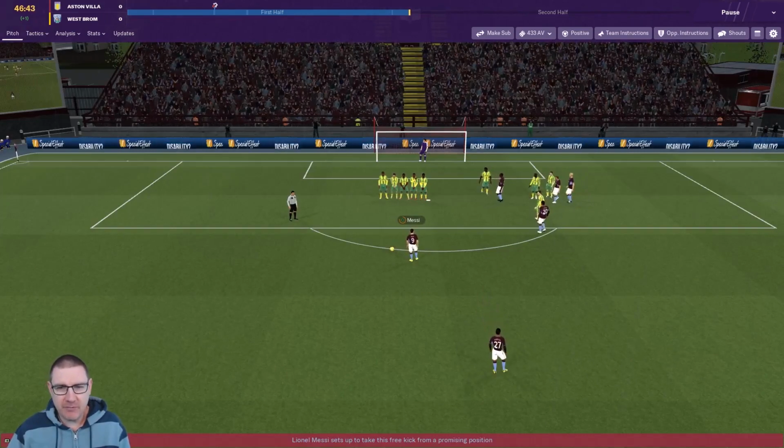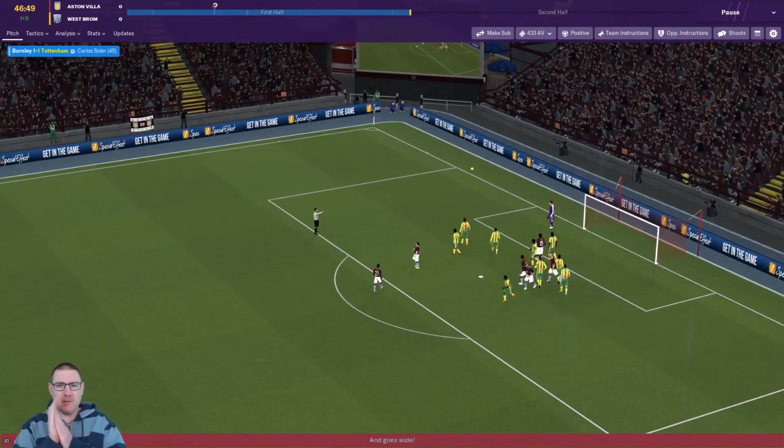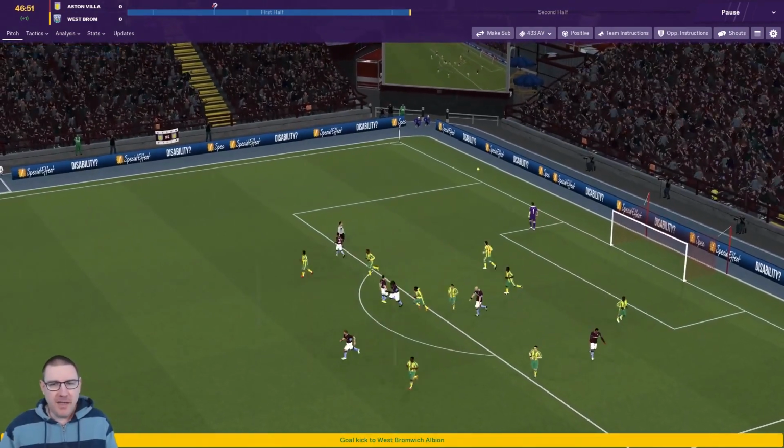All right, Messi. This is his range. Go on, Lionel. Go on, Messi! Oh, we've hit the post again. The same post. They are riding their luck.